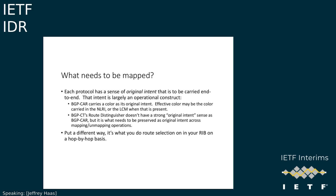And very similarly for CT, well, it doesn't really have quite the same original intent, color-wise, as CAR does. That's not the construct the CT authors have chosen to use. They're using information that can be encoded in a route distinguisher, which gives you a sense of origin of the route, and that's the piece that's carried across BGP through the protocol. So putting it a different way, it's the NLRI keys that we're talking about. The intent effectively is what we have as the native thing for the NLRI key, and it's what we do route selection on and how we propagate things on a hop-by-hop basis.